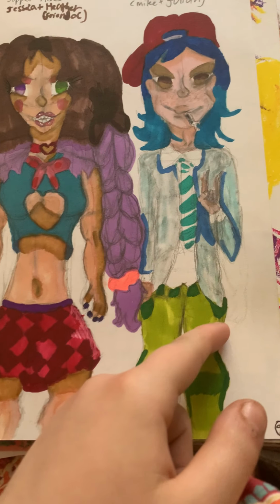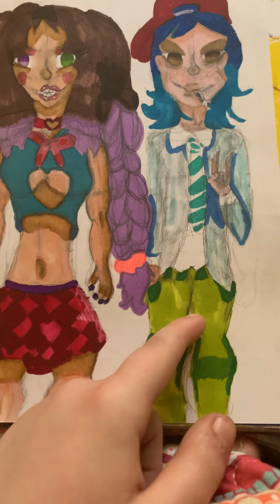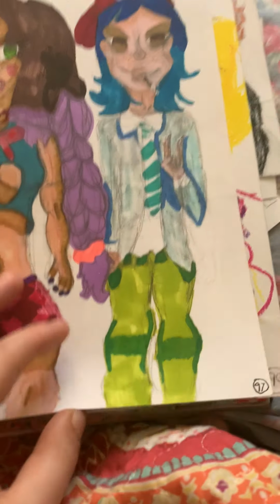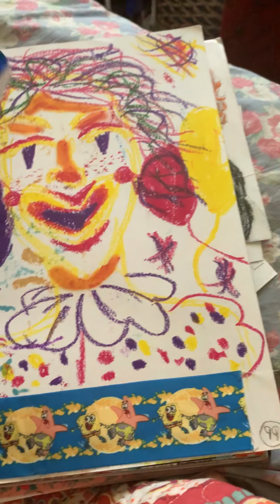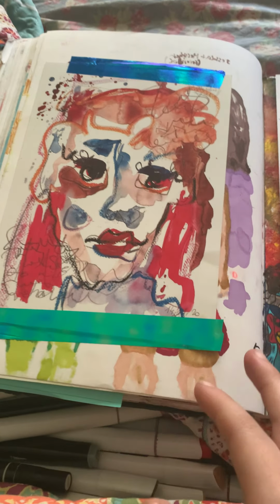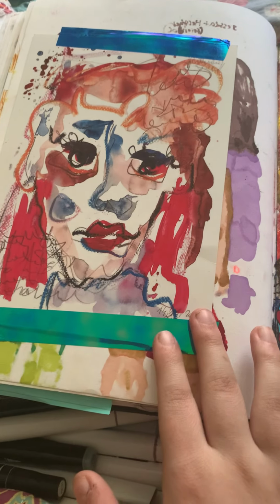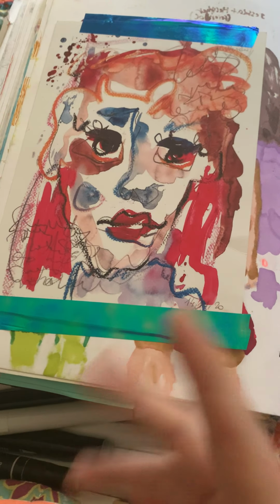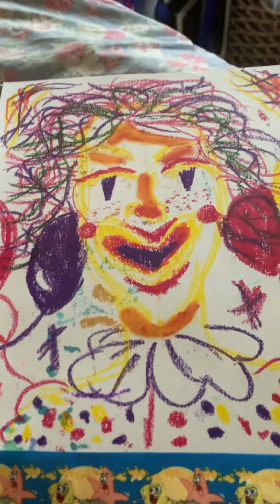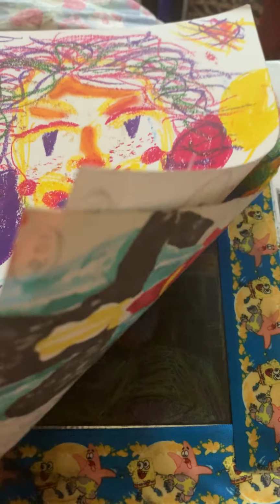And then this is my OC Julian and my OC Mike fused together, and this is what started the idea that Mike would have long hair, because this doesn't look like Julian at all, it just looks like my OC Mike with long hair. This is a drawing from a scroller box that was sent in one of the scroller boxes that I got. I decided I want to try an art style similar to this, because it looks really abstract. So then I tried to draw a clown in that style, and I really hate this. Moving on.